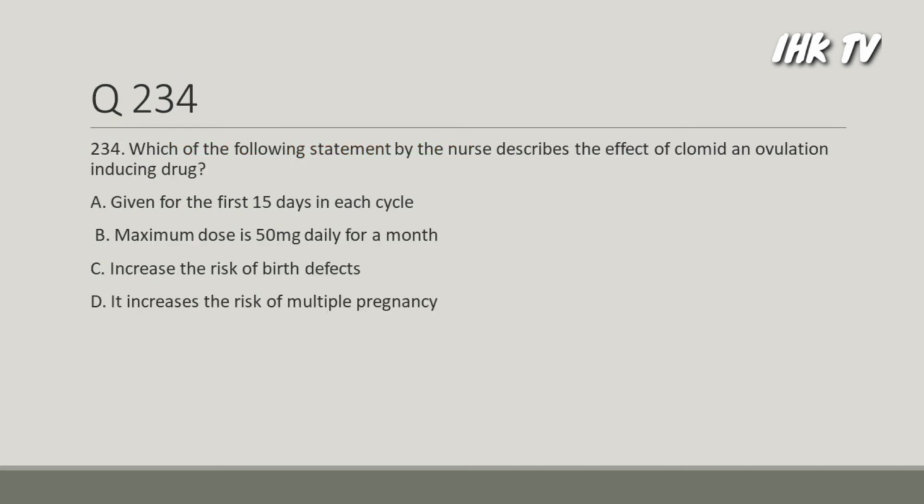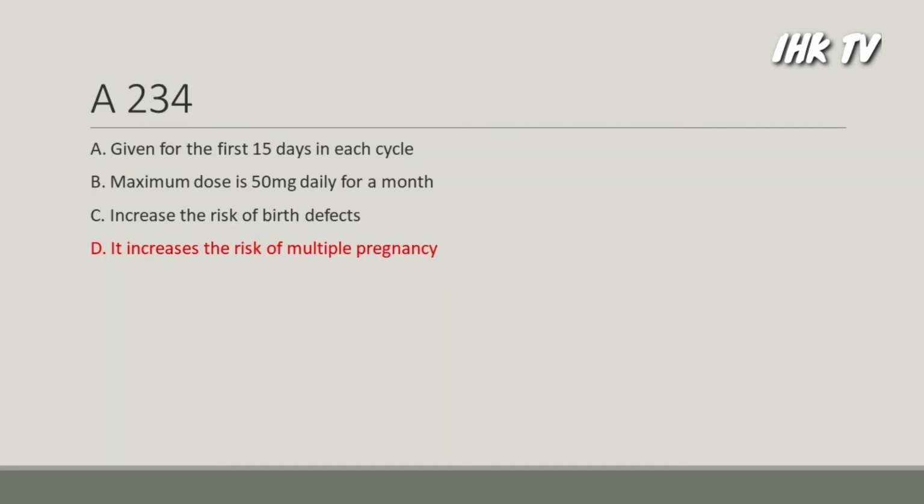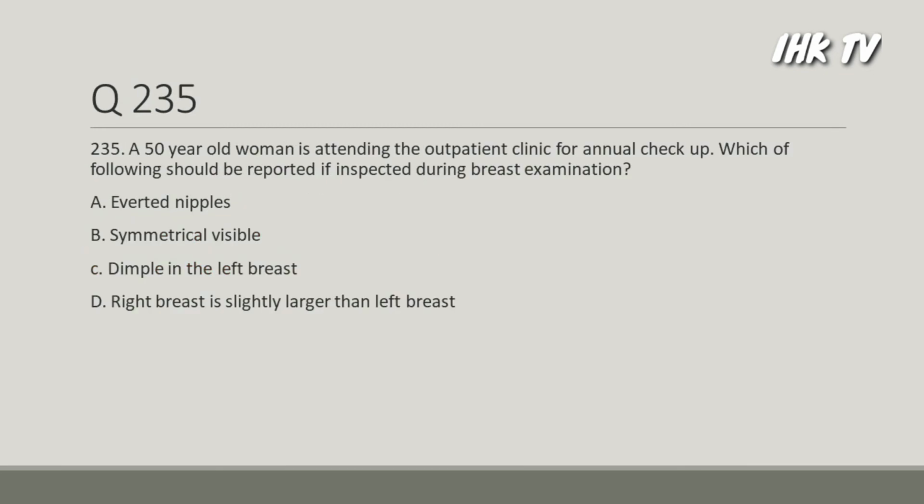234. Which of the following statements by the nurse describes the effect of Clomid, an ovulation-inducing drug? A. Given for the first 15 days in each cycle. B. Maximum dose is 50 mg daily for a month. C. Increases the risk of birth defects. D. It increases the risk of multiple pregnancy. The answer is D. It increases the risk of multiple pregnancy.